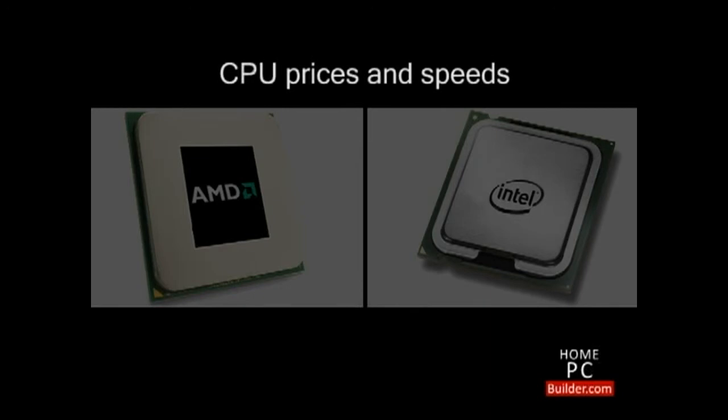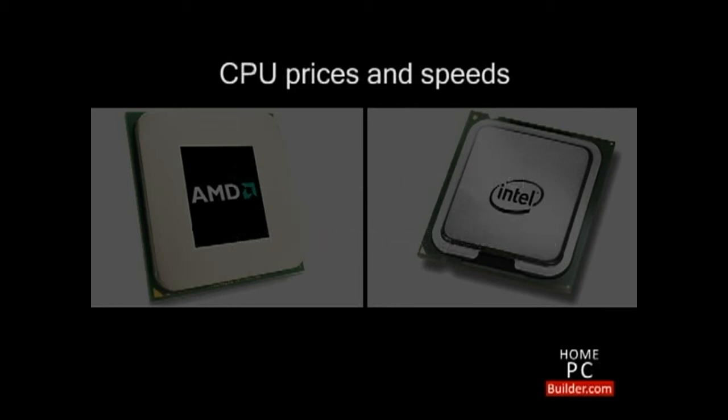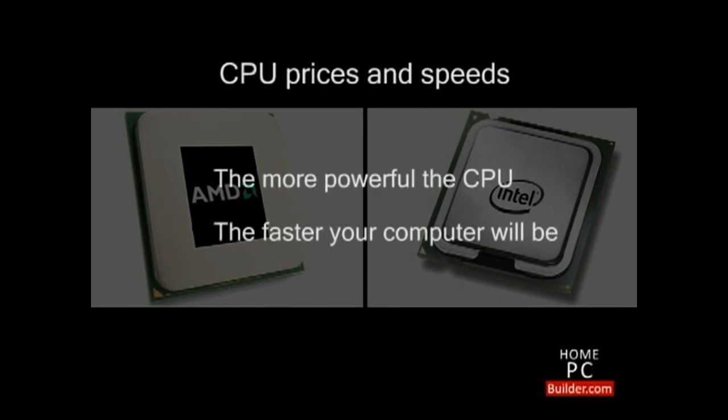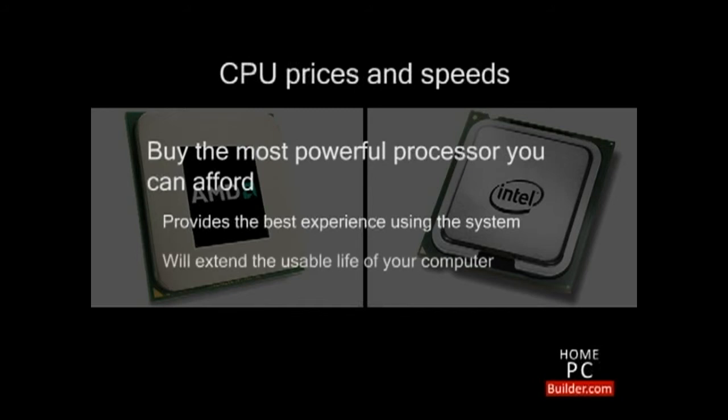CPUs start out at around $30 at the low end and go for as high as $1,000 for an extremely high-end processor. What you're paying for is performance. The more powerful the CPU, the faster your computer will be. A good rule is to buy the most powerful processor you can afford. It will provide the best experience using the system and will extend the usable life of your computer.